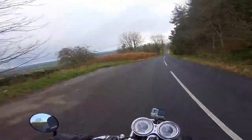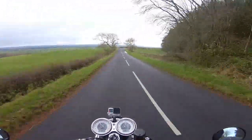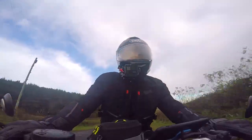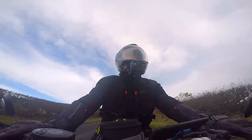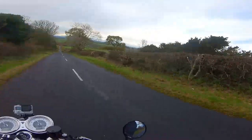So the roads are quite slippy, and with it being autumn, there's leaves on certain parts of the road, so you've really got to be careful. And our good old friends, the farmers, have been putting mud and muck all over the place, so it's a bit slippy. So, taking a little bit more care.